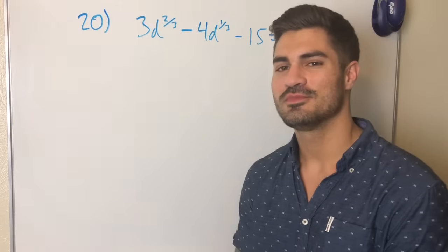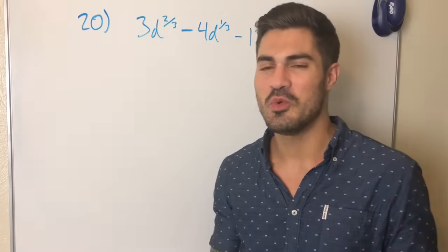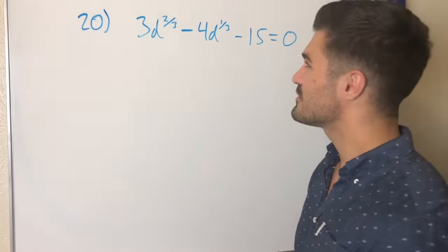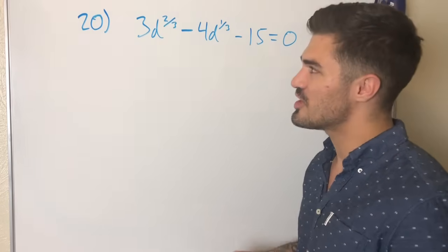All right, so for number 20, this problem I'm actually very familiar with because I probably helped 20 different students with this exact problem last semester. So it is pretty tricky. A lot of students struggle with it. So yeah, it's tricky just because we have to recognize that this kind of looks like a quadratic.